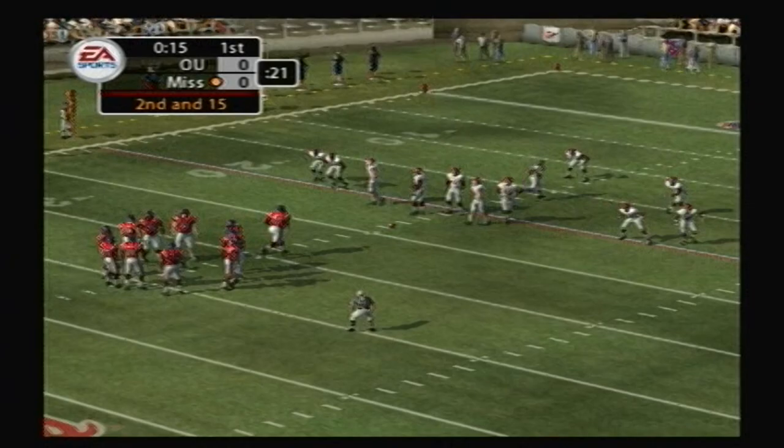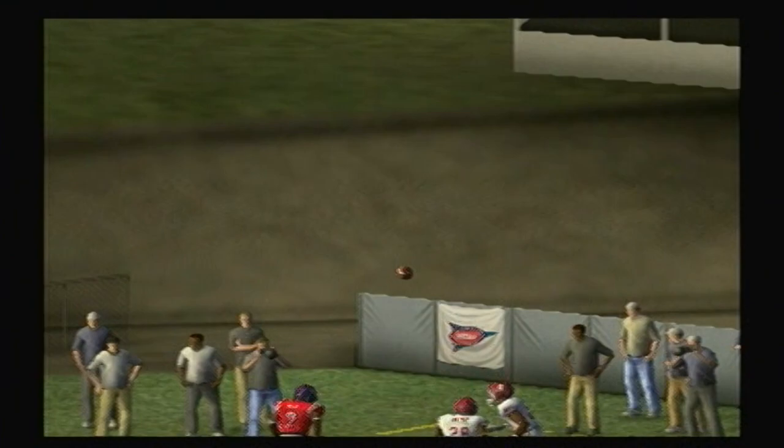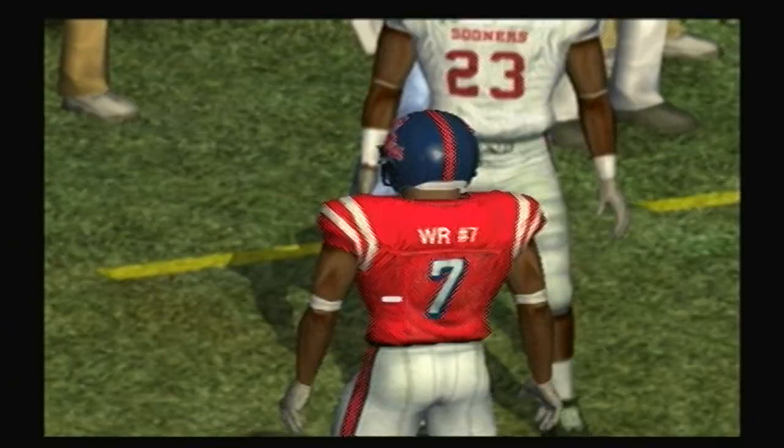It's second down, 15 to go. Ball on the 24-yard line. Oklahoma has all their DBs in for this five-wide set. Going deep. Incomplete pass.